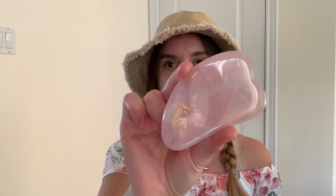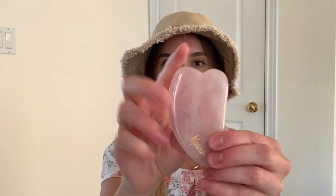First on the list is the gua sha tool. So it looks like this here. It's just a little stone, and you can see it's very thin. It has different curved edges. And the reason that it is shaped the way it is, is because these different curves in this stone contour the face in different ways to help massage and pretty much help with lymph drainage.